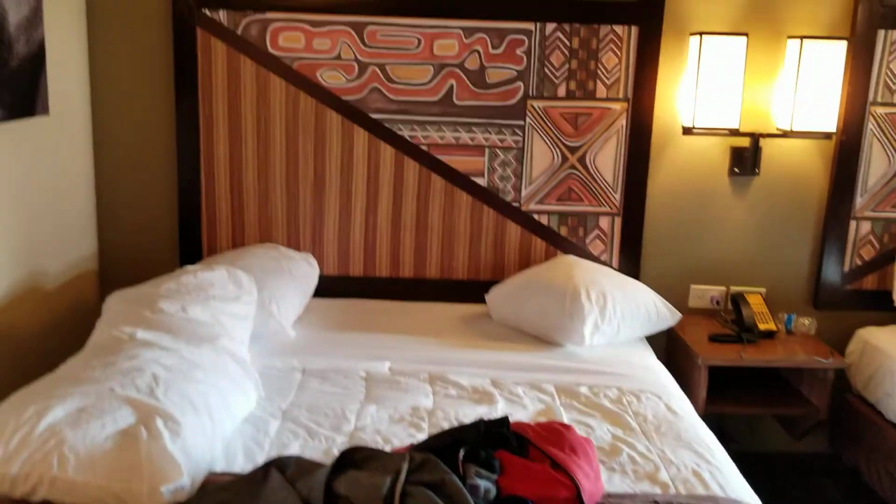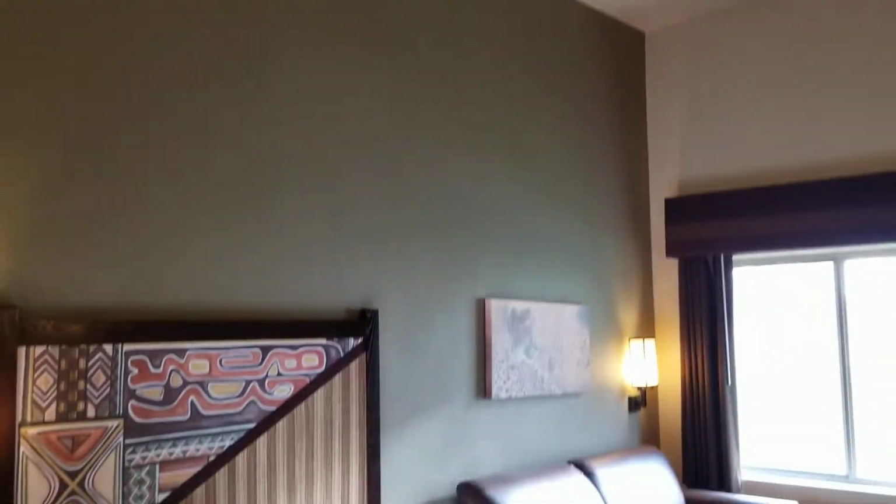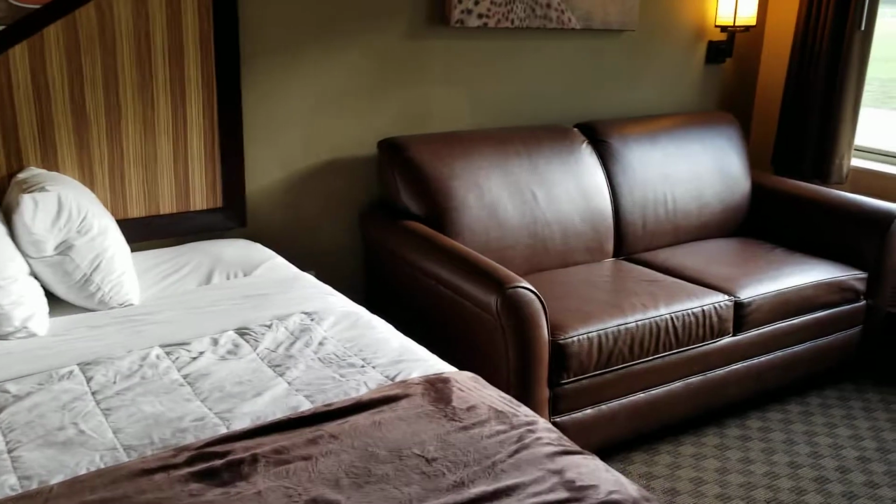1 queen bed, nice motif. The ceilings are super high. They're like 15 feet high in this first level, so that's pretty cool. Again, it's 2 queens and a sofa bed pull-out.